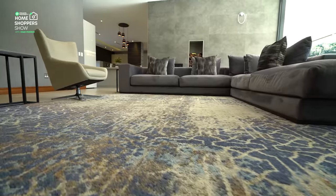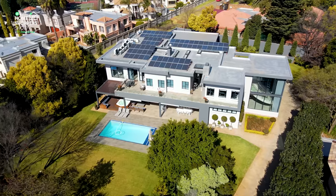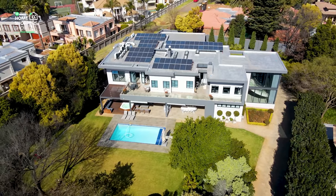Now this whole home is a smart home. It's controlled with pads in the walls. I'll point them out as we pass them again. But that does sum up this living area. It's spacious, it's airy, it's got stackable sliding doors that look out onto your garden and your pool, as well as your veranda area.